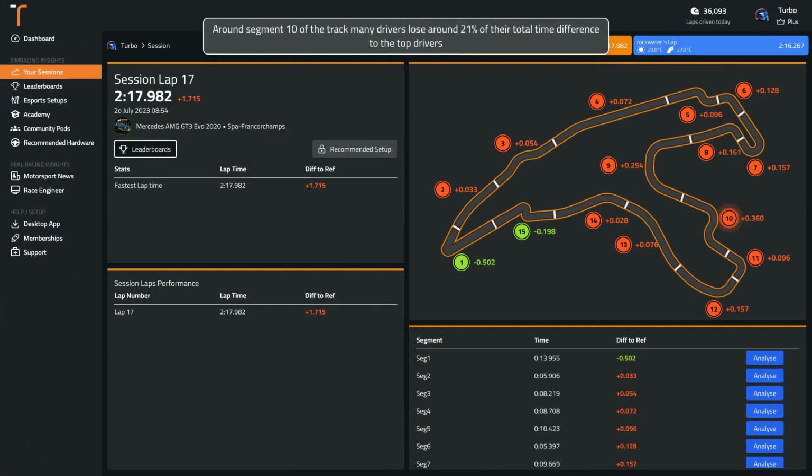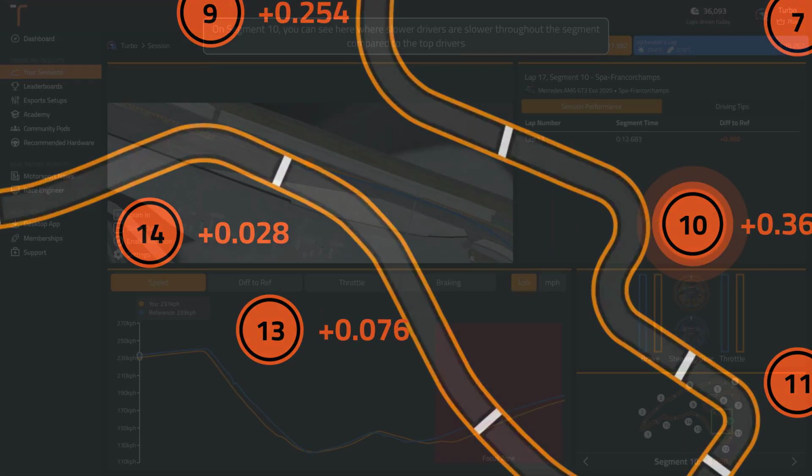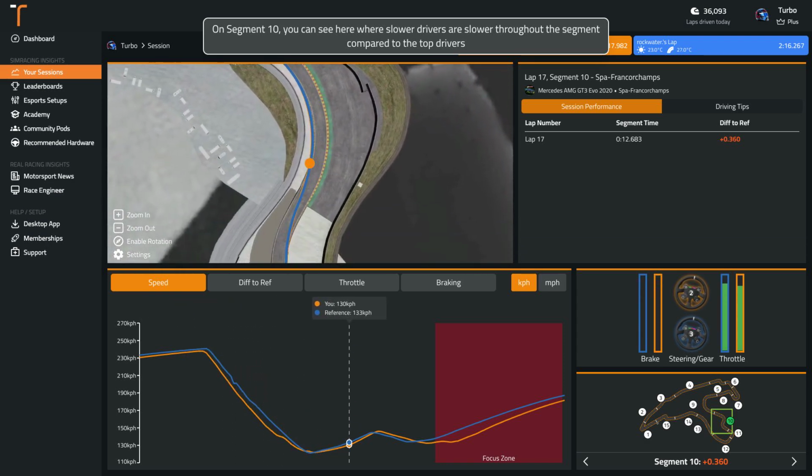Around segment 10 of the track, many drivers lose around 21% of their total time difference to the top drivers. You can see here where slower drivers are slower throughout the segment compared to the top drivers.